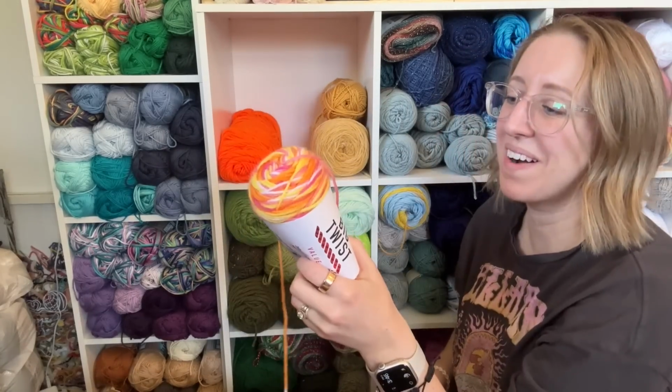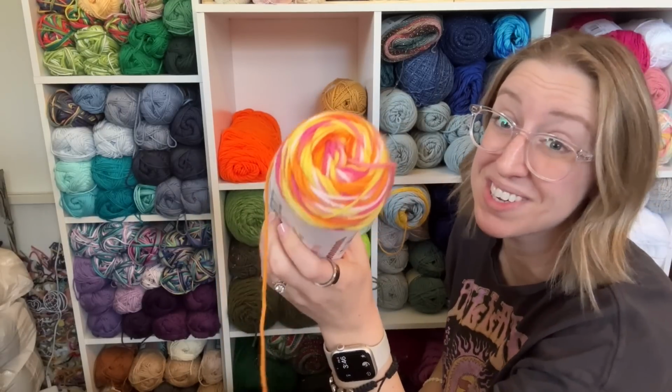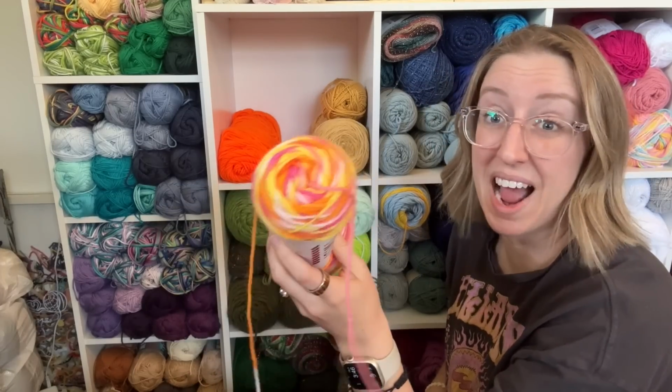And I remember, oh my gosh, I was obsessed when this color came out. I still think it's beautiful, but this is all I have left because I've already gone through like a skein and a half of this yarn.